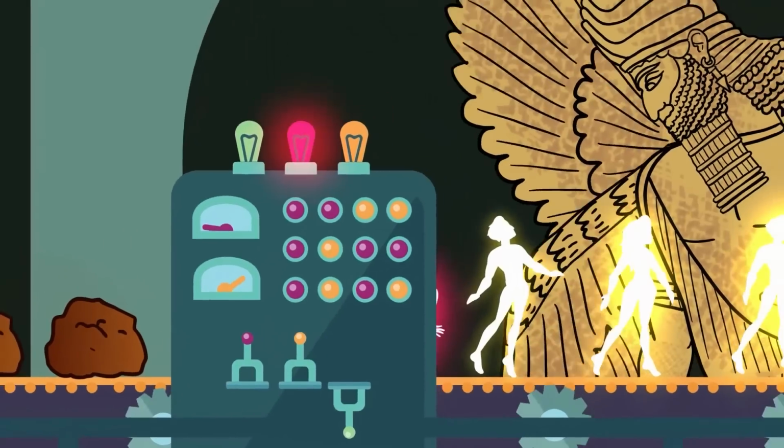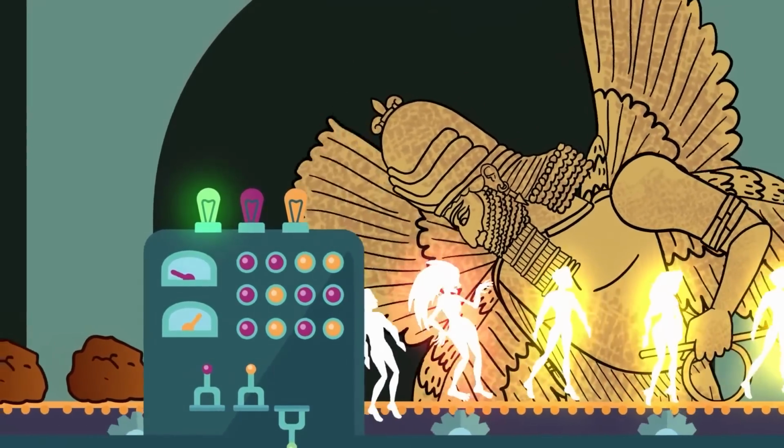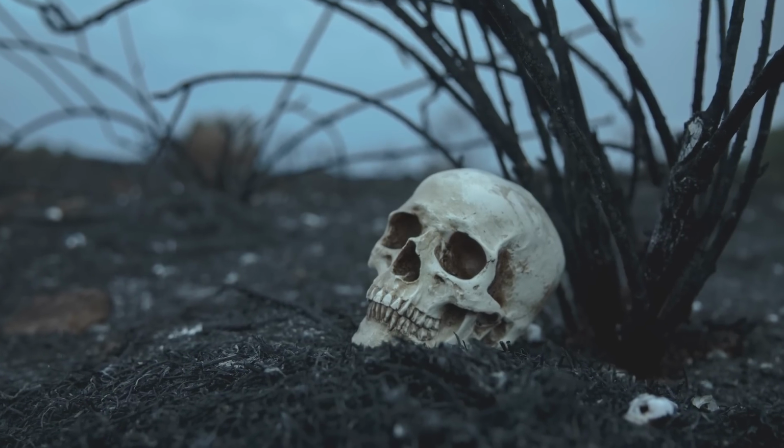I mean, you can't just genetically engineer a whole species without making a few errors. Could the Neanderthals and Denisovans have been botched genetic experiments? And could that be why they went extinct? This is one of those fun theories where sci-fi combines with history.